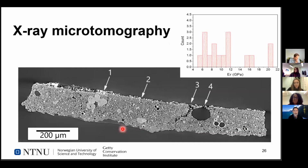So then what we did next is we actually looked at a CT scan of these materials. And what it's showing is that depending on which area you're indenting on, it will obviously have a different response. So if we're indenting on something that has a void below it, it will respond differently than if you're indenting on top of something that is quite compact or something that is loosely compact.